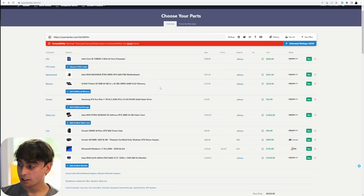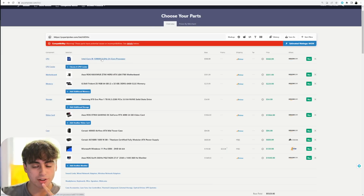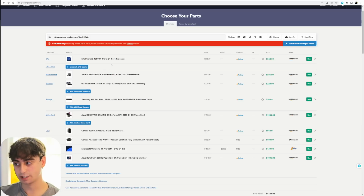Although, wait, I just realized something. It forgot to get a CPU cooler. Oh no, we would be missing one component, so it actually missed this. I'm not sure why it skipped over the CPU cooler. I guess it just assumed that this came with one, although it definitely does not. Not the end of the world. That's a pretty easy thing for someone to pick up on, but I mean, it did a great job.